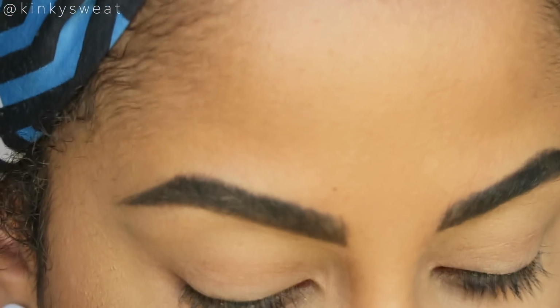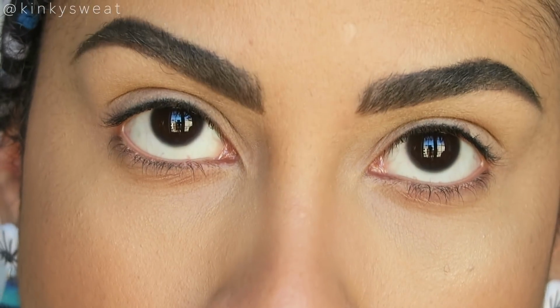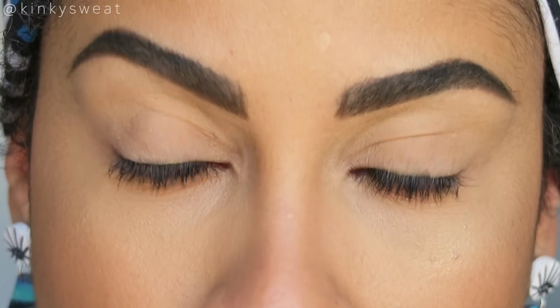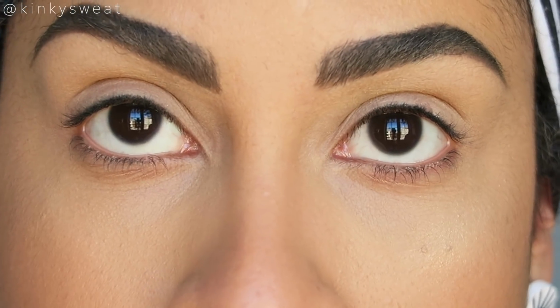Before anything, we gotta curl these lashes, and with that I am using my Shiseido Eyelash Curler. One of my very good friends, Dottie, who is a professional makeup artist, at the time I was using Shu Uemura, which was hailed as the best eyelash curler ever. She was explaining to me, depending on your eye shape will determine which eyelash curler is best for you, and she had said because of my almond shaped eyes that the Shiseido will actually be a lot better.